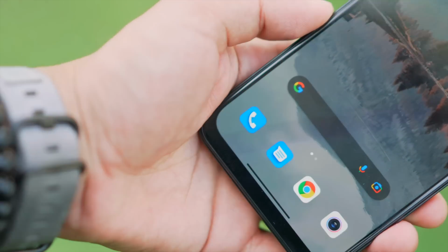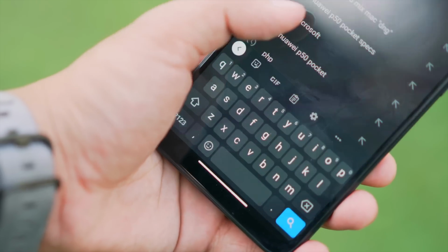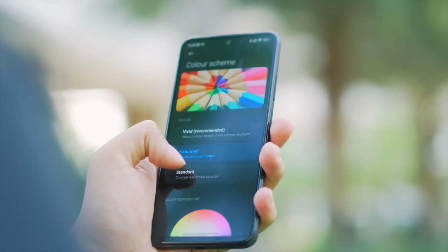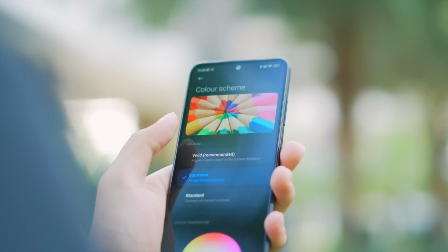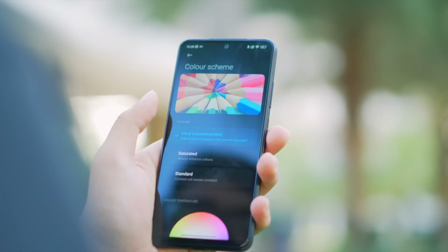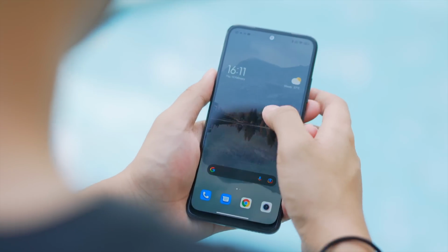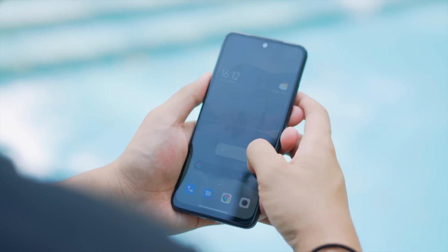We also didn't encounter any issues when viewing it in broad daylight, as the display can produce up to a maximum of 1000 nits. The saturation on the display can be adjusted in the settings. Vivid is set by default, but if you want a more punchy UI, you can have it set to saturated. Or if you feel that the colors are a little too punchy, you can set it to standard. Night mode is also present, which increases the contrast, making the display ideal for viewing at night.